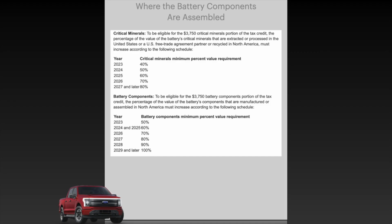Moving forward, we start looking at the other battery components we have to have to get that $3,750. A percentage of it is going to change every year. So the critical materials minimum percentage value is required. In 2023, it's only 40%, but each year after that, it goes up by 10% until we get to 2027 and later, where at least 80% of those components have to be sourced through partners of ours. Then the battery components themselves, once again, it's 50%, so half of that percentage has to be met in 2023. And then it moves up 10% all the way until 2029, where at least 100%, and that's a very big lift, but 100% of those battery components must be sourced in the U.S.